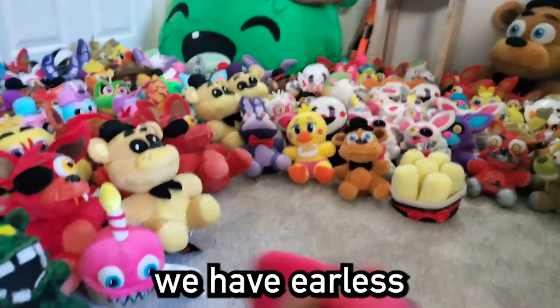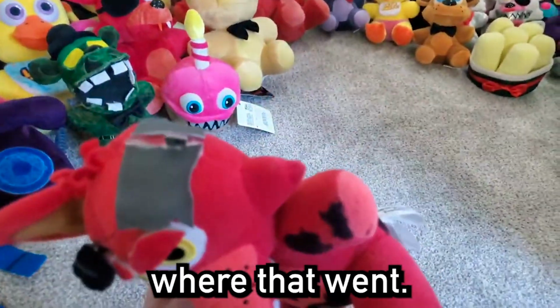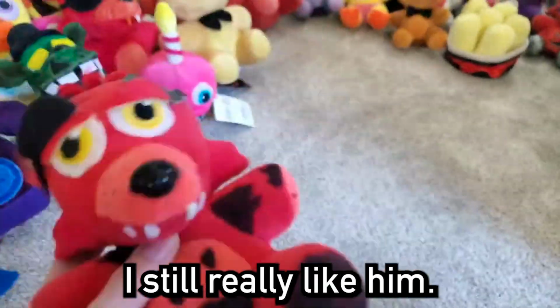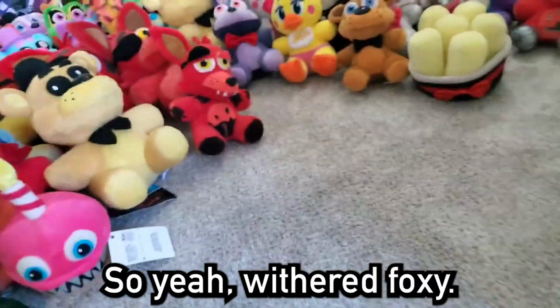Next up, we have Earless Withered Foxy. I had him for so long, his ear fell off, and I have no idea where that went. It's very sad that his ear fell off. I still really like him. I think he looks pretty cool. He was one of the first ones I ever made, so, yeah, Withered Foxy.